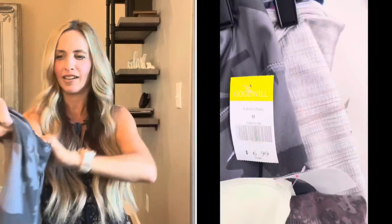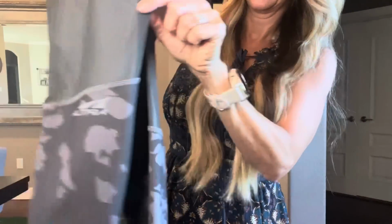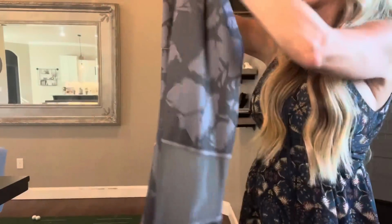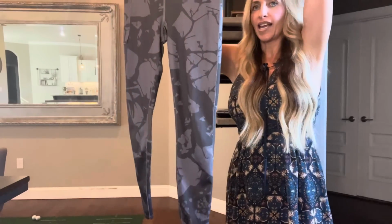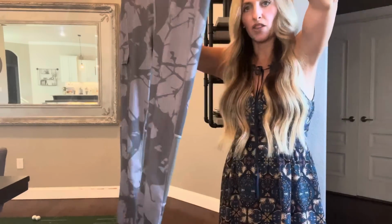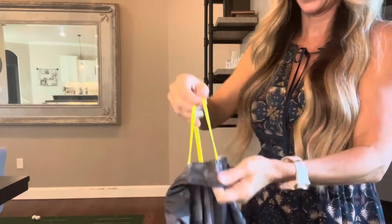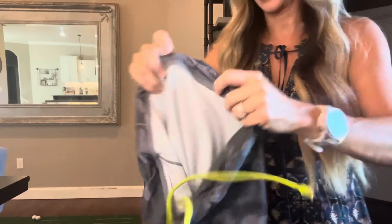These are so cute on. I love them. They are Ultra, and here is the logo. They have mesh in the back, and I love them. They're just slightly too big, but I might keep them anyway. And for running in the winter, I could wear one pair of leggings underneath and then these over them. They have a cute little neon drawstring. If I do list these, or if I were purchasing them to resell, I would list them for $28.